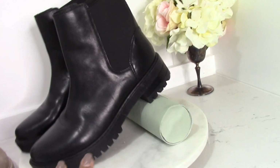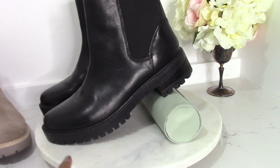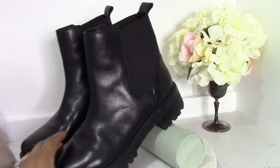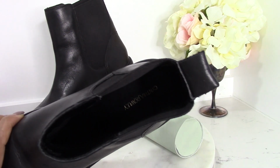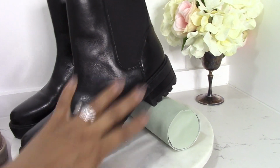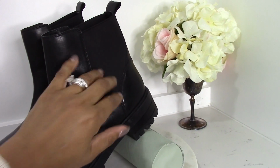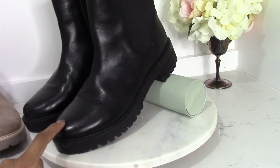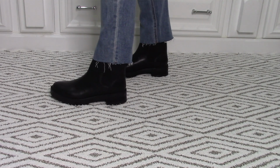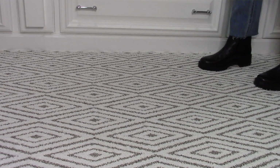I picked these up off season last year for our European vacation in the spring. These are by Cynthia Rowley, and they are leather. The top portion's leather, everything else is man-made, and they have this stretch fabric right there. And these I got for $15. I can't remember what the original price was, but again, you have to break in your shoes.